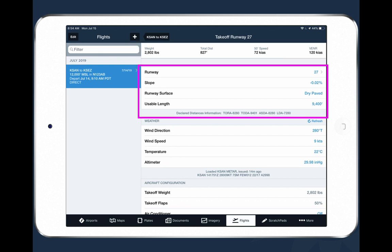There are three sections to the rest of the form. The first section is the runway section. We've selected runway 27, and ForeFlight has filled in the published data about that runway, its slope, its surface type, its usable length, any of the declared distance information. Anything in blue on this form, you can change.